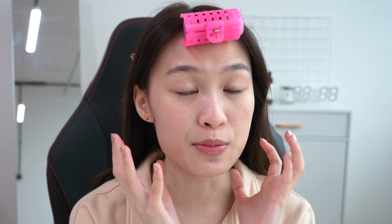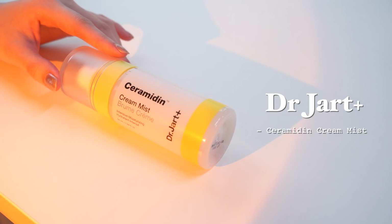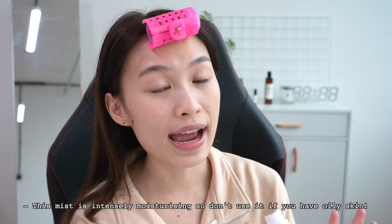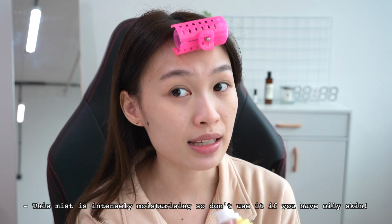So my skin recently has been very dry, but the bad thing about having this dry skin is every time I put something too hydrating or too moisturizing, I will break out. I still have to moisturize it before makeup because it will crack 100%. So I found the best way to moisturize it is to use a face mist. This is a very moisturizing face mist from Dr. Jart. The reason why I think face mist is better is because it absorbs quicker into our skin.